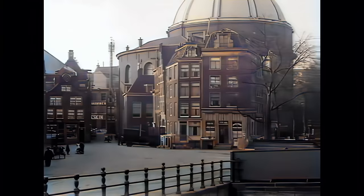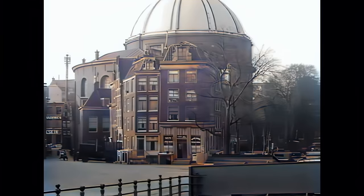Here we see the Ronde Lutherse Kerk, built between 1668 and 1671. It was damaged a number of times by fire.